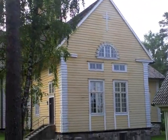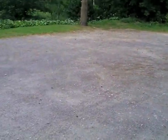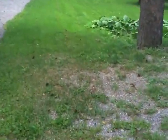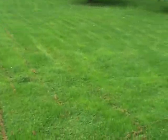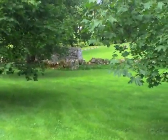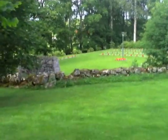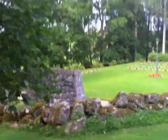The church over there, wooden church. It says go in this direction. 70 meters. Down here. 62 meters, 59 meters, 55, could be in among those stones, 45 meters, 39 meters, looks like it's some burial place. It's going to be very small, 30 meters.